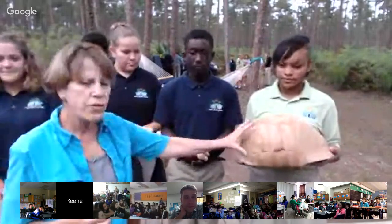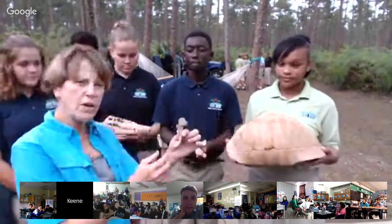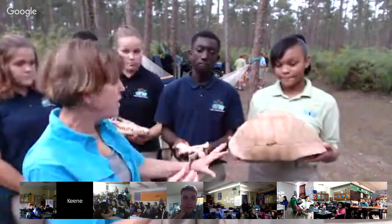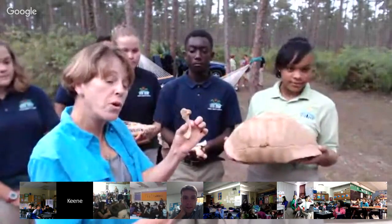So this tortoise, we poured out the bones of its body, and this is a humerus. So this is your humerus right here. We poured out the bones we call postcranial bones that came out of this tortoise, and we said, wow, that's pretty neat. Now we know how big its bones were.